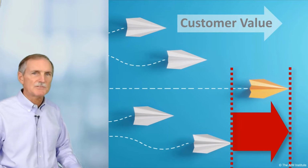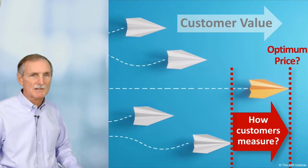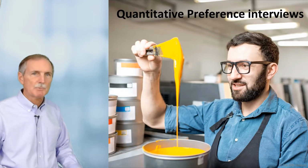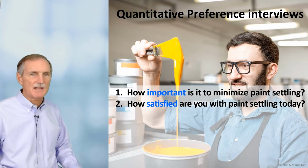Most B2B companies don't know how customers truly measure value and therefore cannot set an optimum new product price. They need to ask 5 questions. In our earlier preference interview example, you saw the first 2. How important is an outcome, such as minimized paint settling? And how satisfied are you with this today?